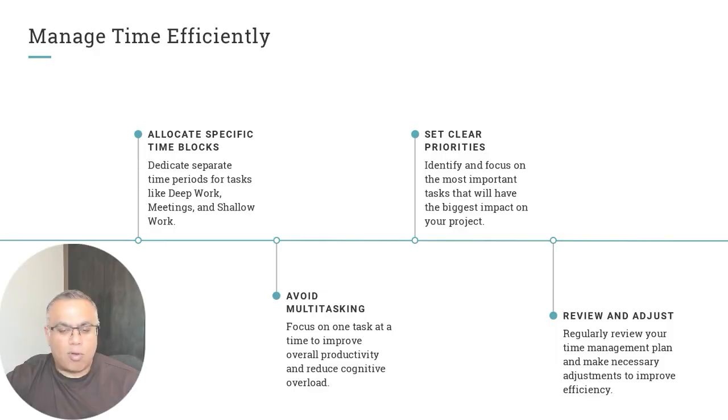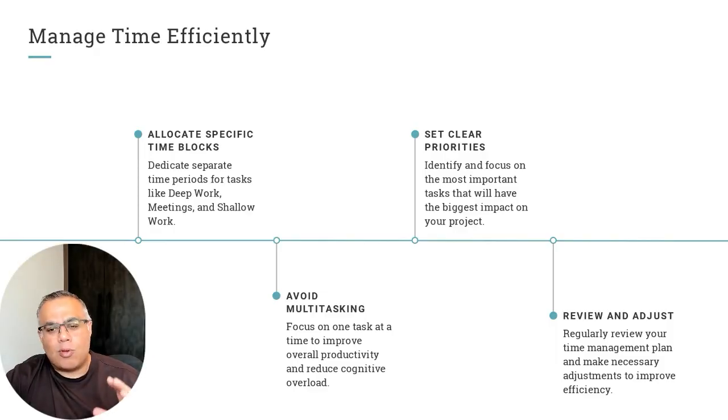Now, a project manager's time is one of the things that can easily run away if not managed correctly, and you don't take control of how you structure your day. That's one of the dangers. You find that you end up doing lots of little things, but actually not getting a lot done. So being time efficient is really key.